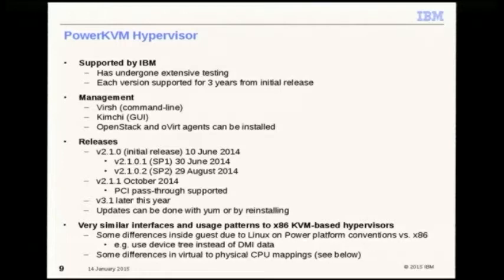We've done extensive testing. Sometimes it feels like 2014 was entirely occupied with fixing bugs that the test team found. It wasn't quite like that, but it felt like it sometimes. Each version by IBM policy is supported for 3 years from the initial release. The releases, you can see there, the first one was on the 10th of June, so that starts the three-year clock. We've had various service packs and additional releases since then, and there'll be a new version later this year.